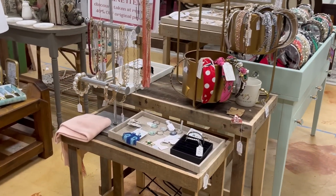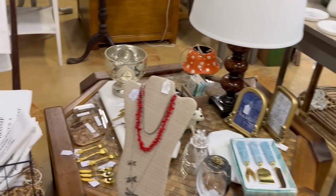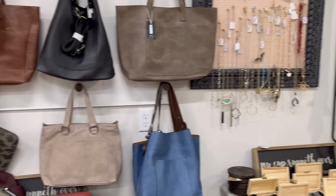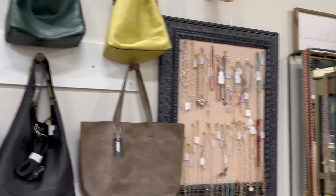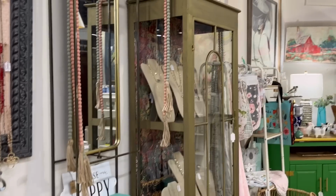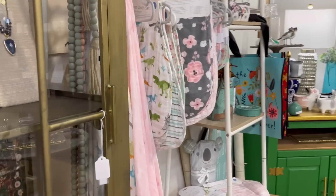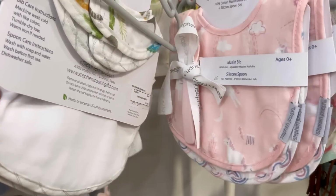And there are things of all kinds of different price points, from high end to low end. But I really feel like this space is well done. I want to come and look around every time I'm here. And the beauty is, it is not your average decor. I have bought my granddaughter some items from this section. The baby items are just so soft and so adorable. Yeah, I love them.